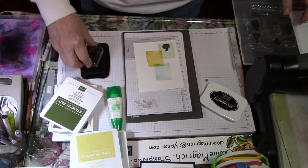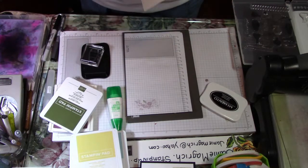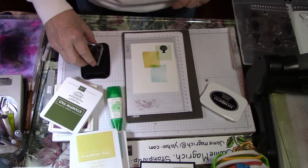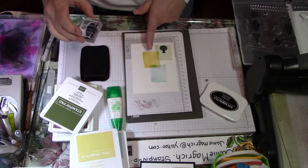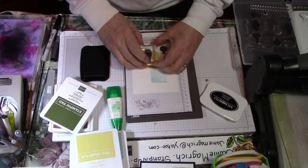Okay, very nice. Clean off my stamp. And I'm going to get the large standing up one. This one. Ink that up. Oh dear, I must have added a little bit of ink on the corner of my block. Beware of that. Okay, and this one's going to go over this way a little bit more, but again towards the bottom of the block.